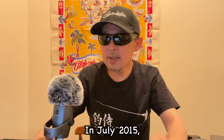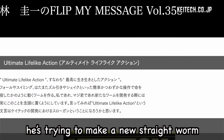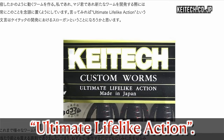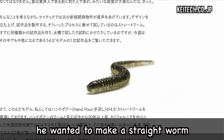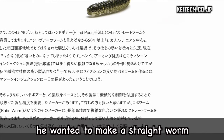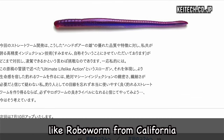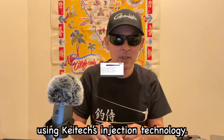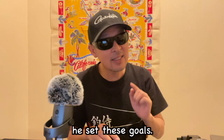In July 2015, Kei Hayashi posted a blog article. There, he stated he's trying to make a new straight worm based on Keitech's slogan, Ultimate Lifelike Action. He said he wanted to make a straight worm that could compete with the great hand-pulled worms like Roboworm from California, using Keitech's injection technology. When he started the development, he set these goals.